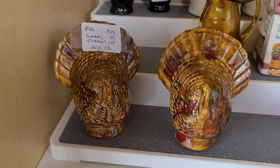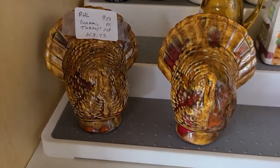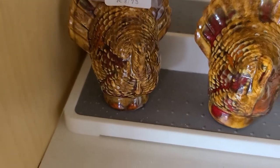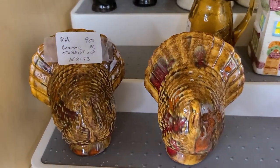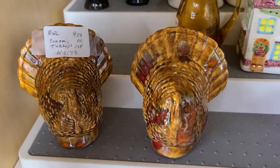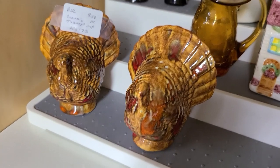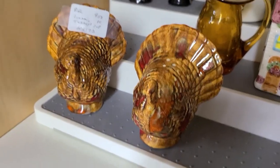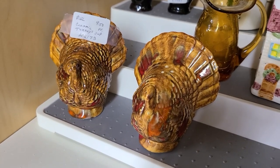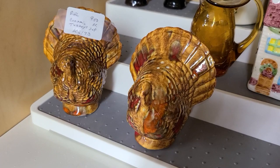I have a lot of these crazy hobbyist turkeys. This is a salt and pepper set. Good price. I found most of mine not being salt and peppers. Found them at the thrift stores for many, many years. I'm glad I picked them up when I did, for a couple dollars or less.